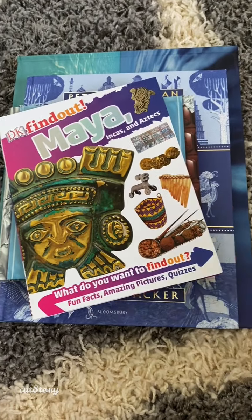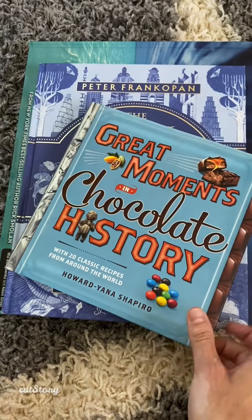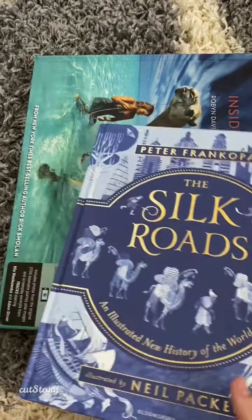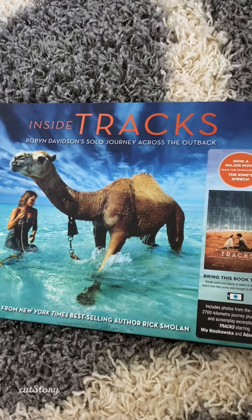Beatrice's Goat. The Maya, Incas, and Aztecs. More chocolate, Great Moments in Chocolate History. The Silk Roads. And Inside Tracks, Robyn Davidson's solo journey across the Outback.